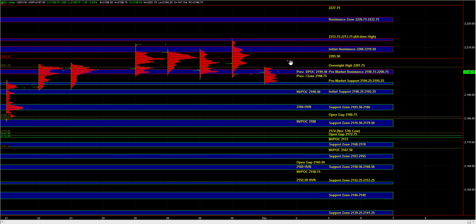So the main idea today is to establish that neutral bias, keep the larger time frame bullish bias in mind, and depending on how the other markets respond and how ES responds to 98.75 to 2275, that is what's going to help us establish our intraday bias. But we are going to be open to a move in either direction.